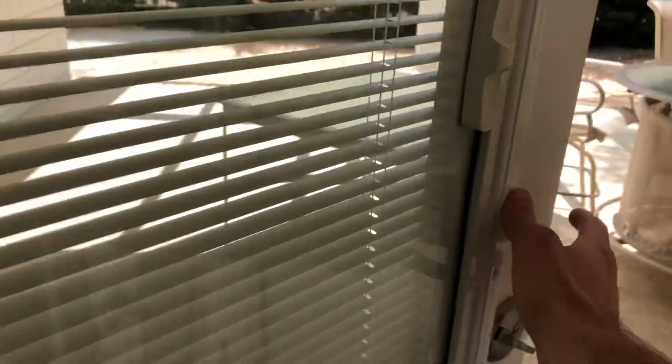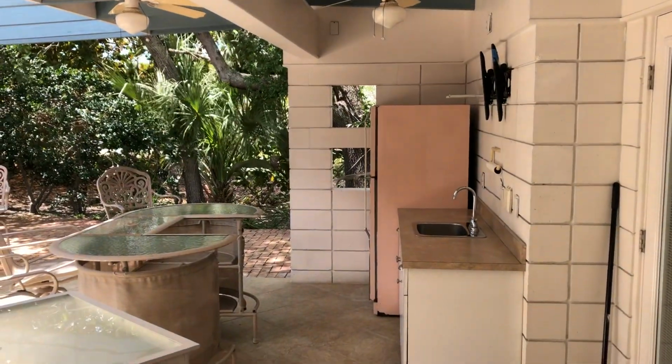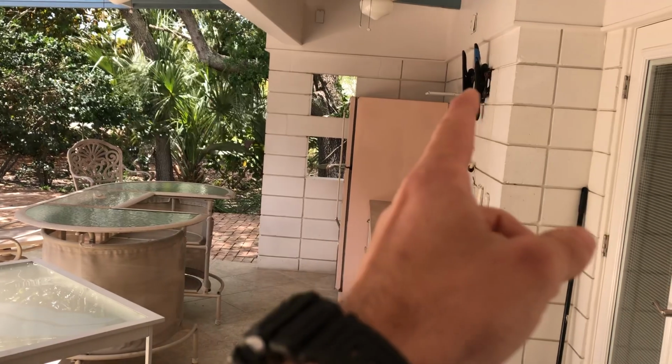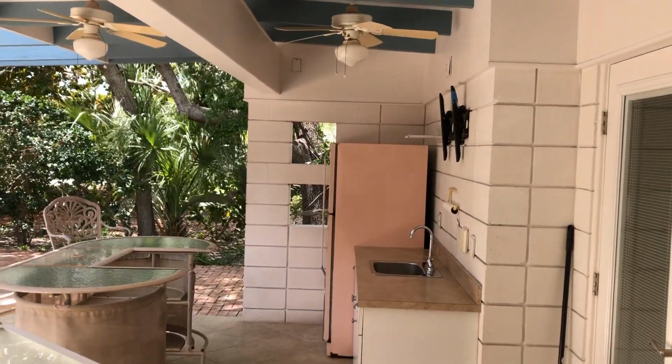This is really the neatest part of this whole place to me, which is leading out to the back deck area. And here you have one of the coolest places you can have for hosting. Wet bar, separate refrigerator. You got a stand there for mounting TVs. There's a cable jack above it.